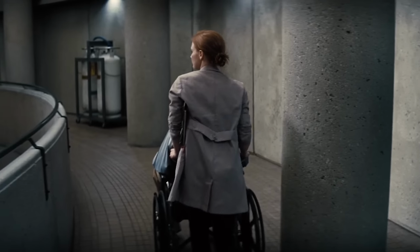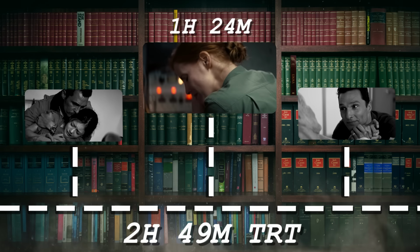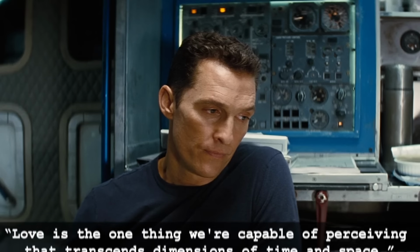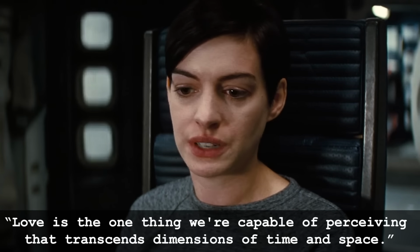One of the smoothest edits and point of view shifts I've ever seen. It happens at the exact midpoint of the film, around 1 hour and 24 minutes in a 2 hour, 49-minute movie. As the crew debates whether to go to Mann's planet or Edmonds, Amelia makes the case for Edmonds based on love alone. Love is the one thing we're capable of perceiving that transcends dimensions of time and space.